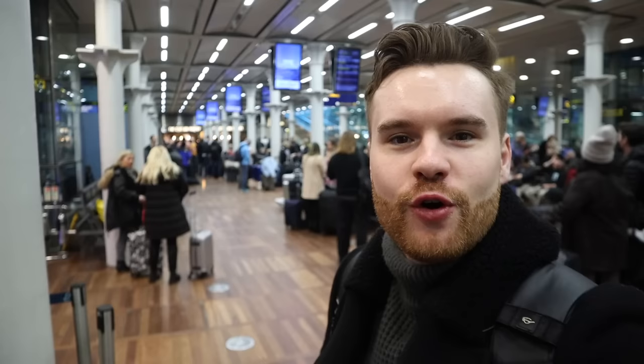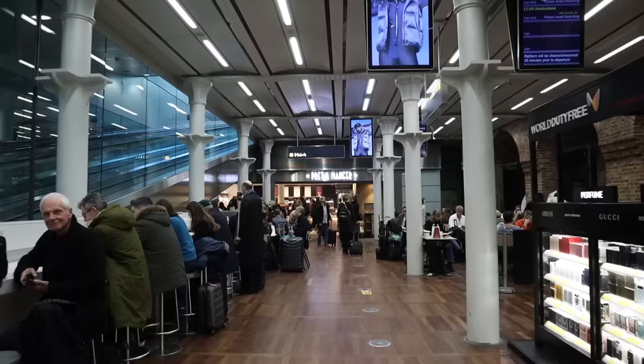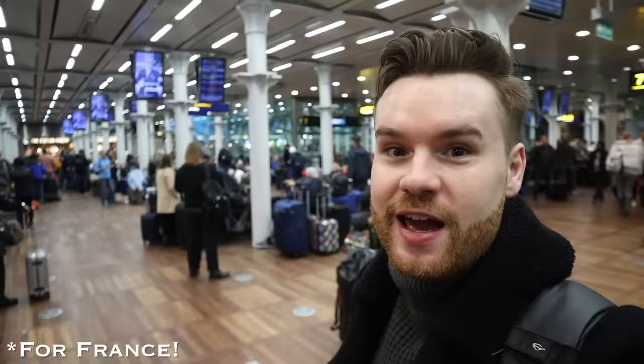All right, so I've just been through security check and then passport control, and I'm on the other side. This is the departures area. It's a pretty quick and easy process. It's not like an airport. But it's interesting because I already got a stamp for Paris in my passport before I have even left the UK.